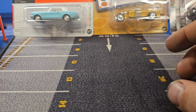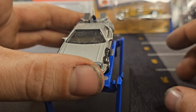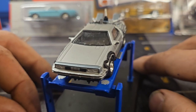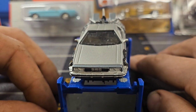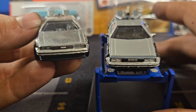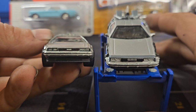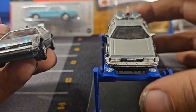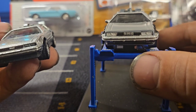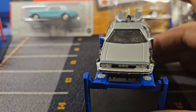So we'll go ahead and take a look at the Johnny Lightning variation of the second movie car. Now, this is a very, very cool one. Again, DeLorean Motor Company on the grill there. Some very nice detail in the headlights. Looks a little bit better than the Hot Wheels, if I do say so myself. Not to say that the Hot Wheels looks bad, but honestly, the Johnny Lightning really nailed the front end of that car. That looks, there we go, now you can see it. That looks fantastic. Very nice.